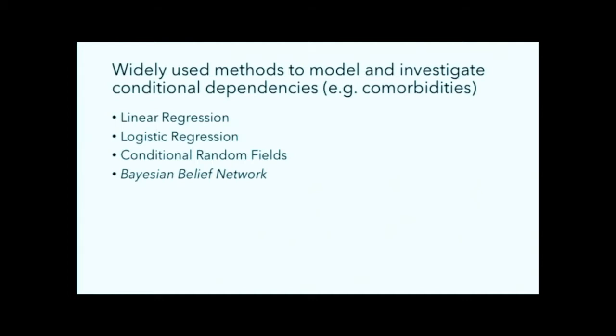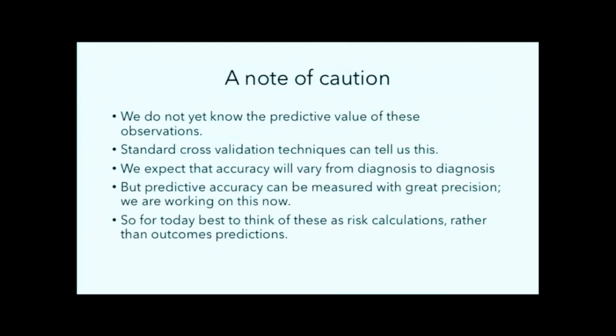And so there are several widely used methods to investigate these kind of phenomena computationally. More older models tended to use linear and logistic regression. There's a lot of exciting work going on in the Scandinavian countries right now using something called conditional random fields. Today, I'm going to show you a computational or an AI approach called a Bayesian belief network that allows us to carry out these kinds of investigations.